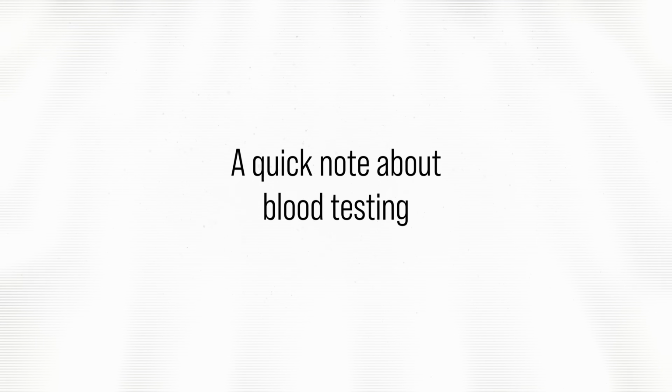A quick note about blood testing. Keep in mind that nutrient needs vary across different demographics and life stages. Regular blood testing helps identify any deficiencies and allows for more tailored dietary or supplement recommendations. Before starting, changing, or stopping any supplements, it's really important to consult with your healthcare team, especially if you have a health condition. Now that we've covered the 9 nutrients that can be overlooked in an unplanned plant-based diet, let's put this information to use.